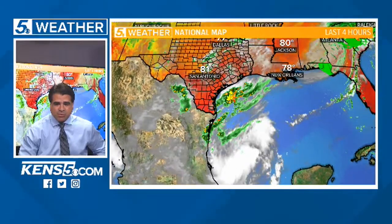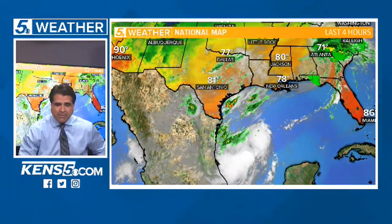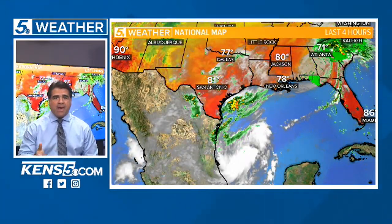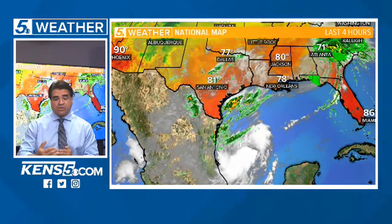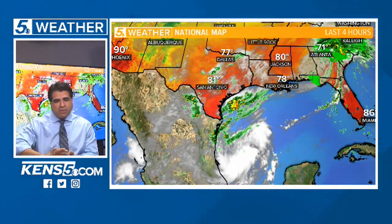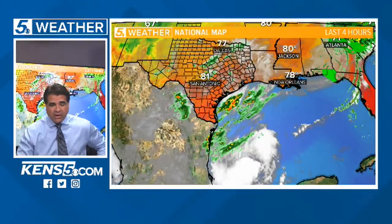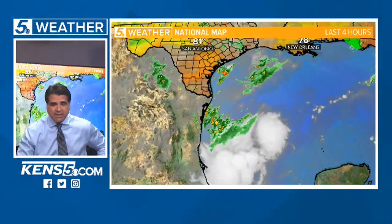So your next question is probably, well, what is going to happen with this system? Well, the computer models are really all over the place on this. What I think is probably going to happen is this is going to gradually strengthen, gradually move to the north, and I think probably will stay towards Louisiana, just probably east of south central Texas. But we'll have to watch it closely. There is a window of opportunity where it could work into south central Texas, in my opinion.